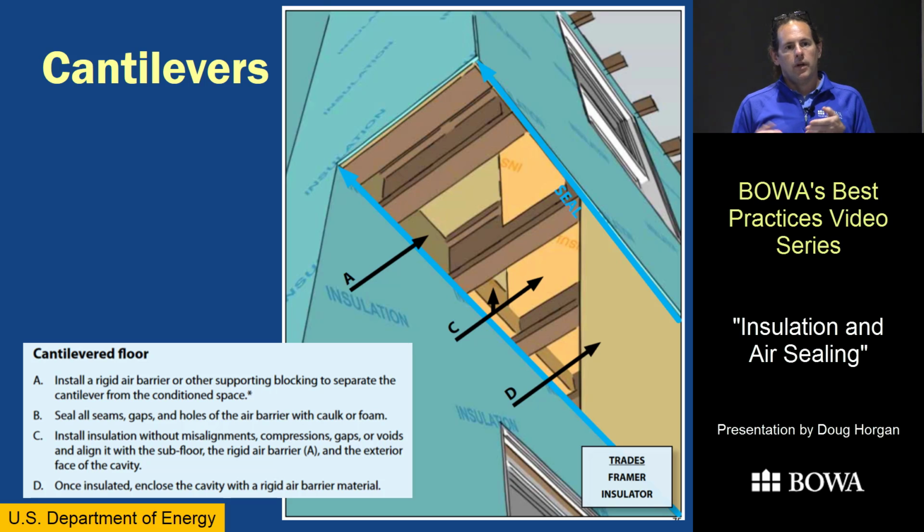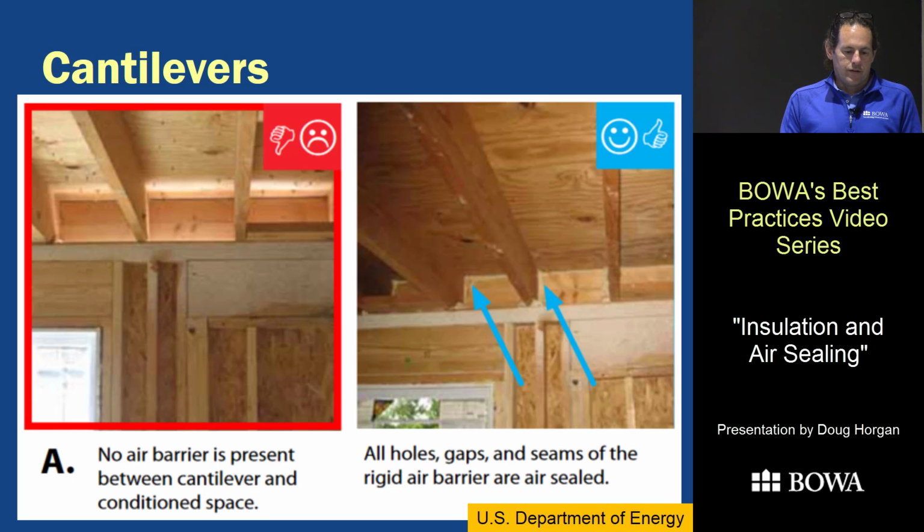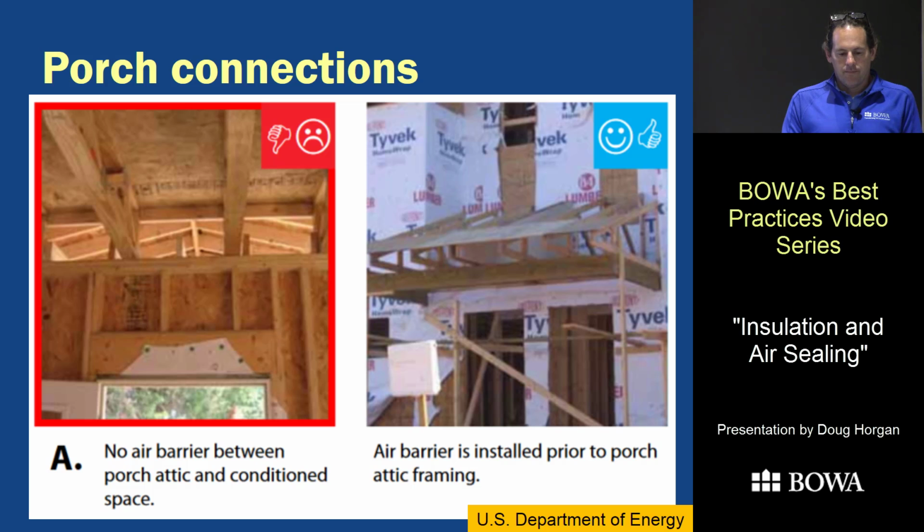So there's no air that can blow into the cantilever and then blow through the floor and make the house cold. If you completely block and air seal the intersection between the cantilever and the rest of the floor, there's just nowhere for the air to go, so it's hard for the air to move through the small leaks that are going to be there. So that's a short story on those. And then for the insulation, just fill the cavity the whole way. Here's an example of someone sort of trying to block it, but they haven't spray foamed it or caulked it. And then on the right, they've got it all completely blocked off.